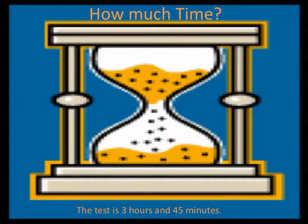The SAT is given a total of 3 hours and 45 minutes for the test. There's a total of 10 sessions. There's a 25-minute essay, 6 25-minute sessions that require the students to complete their math, reading, and writing, 2 20-minute sessions that also have the students complete math, reading, and writing, and a 10-minute multiple choice writing section.